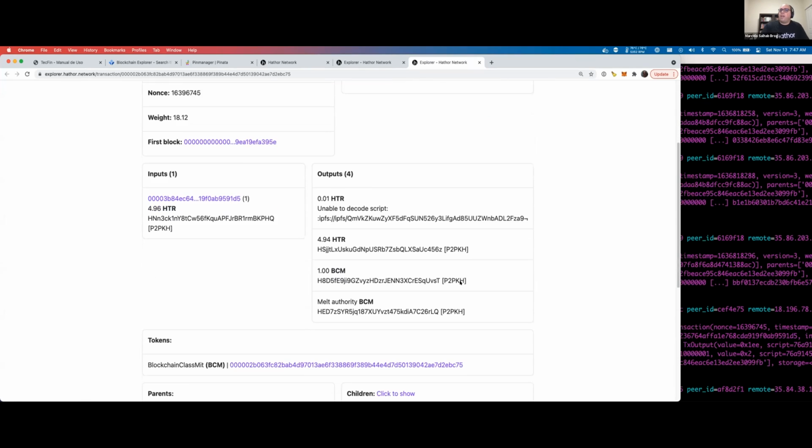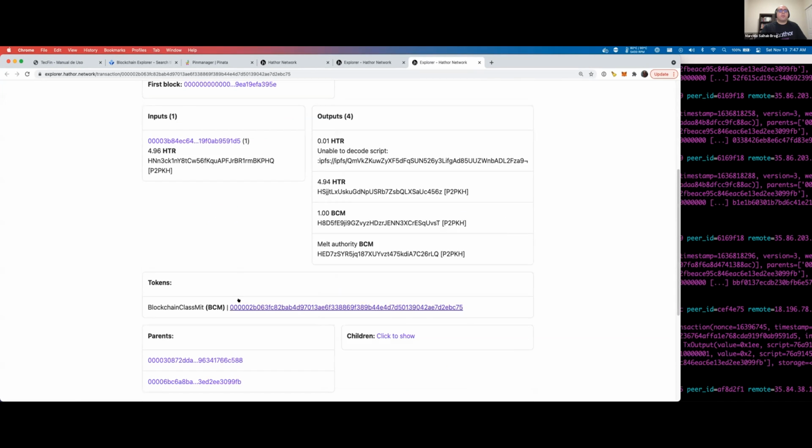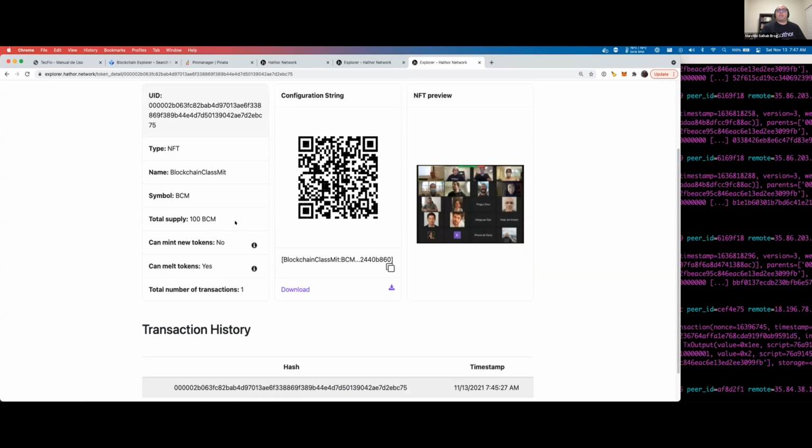Okay, and if, let me just get this transaction ID here. Just give me 1 second. If I go to the token page here, you can see that the NFT is here. The image is here. It's in the blockchain forever. It will be there 1 year from now, 10 years from now. And there's 100 tokens that gives ownership for this image.